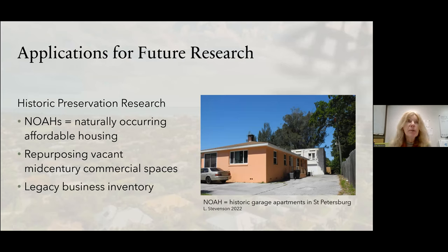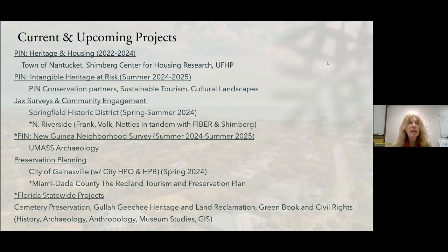A couple of other options would include things like a study of repurposing vacant mid-century commercial spaces and also legacy business inventories. So these are just some of the applications that we've discussed for this process. So with that, I'll close our section of the report and turn it back to Dr. Larkin.